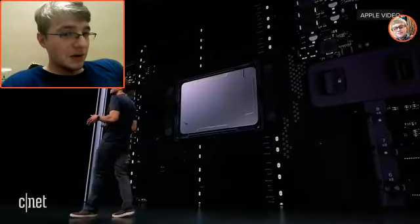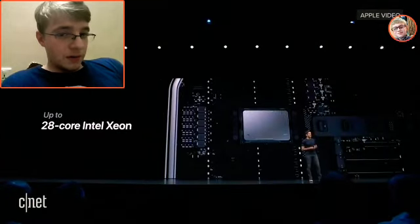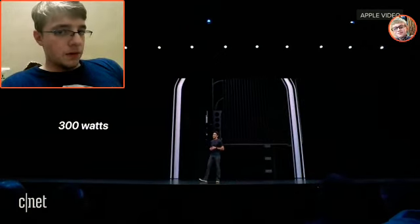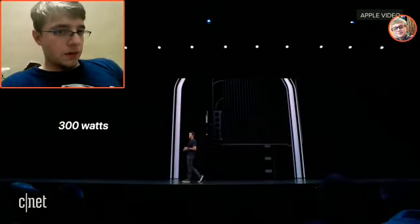Processor, and it has up to 28 cores. To get every last ounce of performance out of this processor, we're giving it over 300 watts of power and a massive heatsink for cooling.